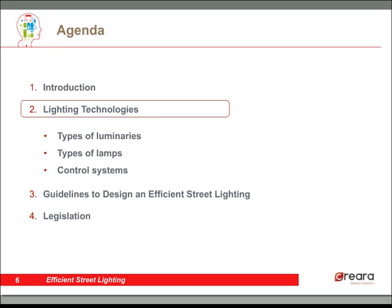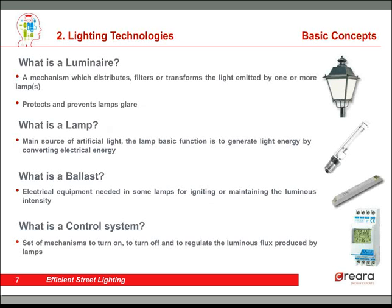After this brief introduction, we are going to talk now about lighting technologies, basically luminaires, lamps, and control systems. In the first picture, you can see a luminaire. It is the mechanism that distributes, filters, or transforms the light emitted by the lamp. It protects the lamp, which is quite important when talking about outdoor lighting, and prevents lamp's glare.